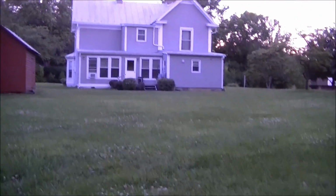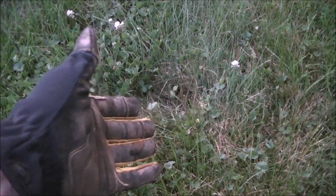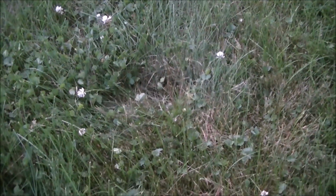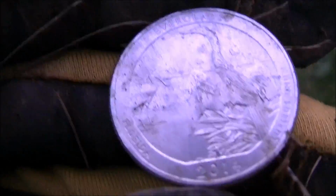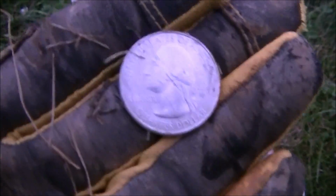Well, I'm working my last pass up toward the house, and I guess I didn't run over this one yesterday in my patterns. I knew this was going to be a shallow target, but it was real high conductive, so I figured it was going to be modern something, but who knows, could have been a silver ring. But I didn't expect it to be this shallow. There we go. Recent deposit right there. It is a 2014 Everglades quarter. We'll take it.